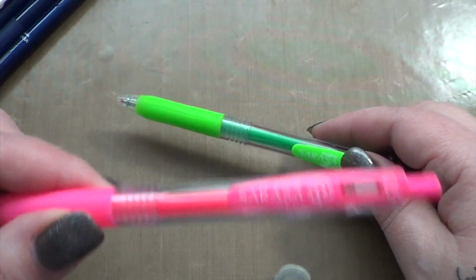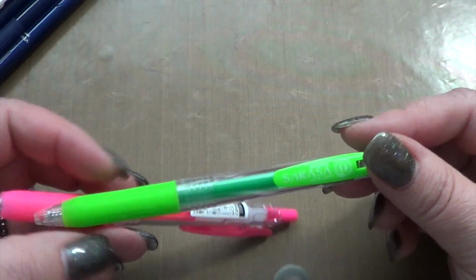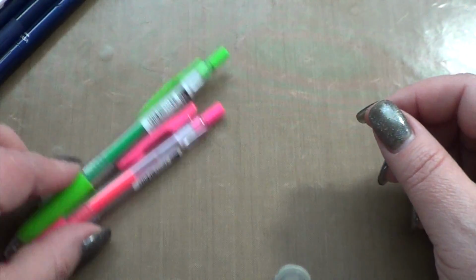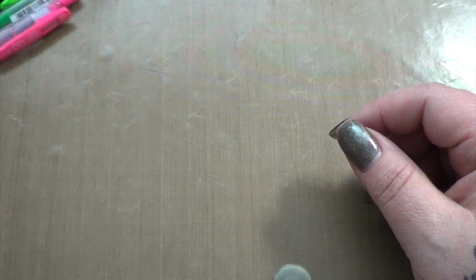And then, I'm the pink girl, and I have a very, very good friend who is a green girl, and I'm going to be giving her this. So that is what I got from the Tokyo Pen Shop. I also ordered a few things from Jet Pens. So let me share those with you.